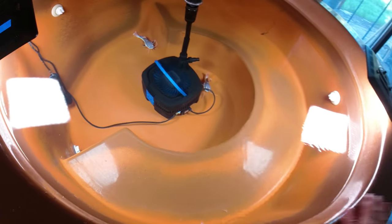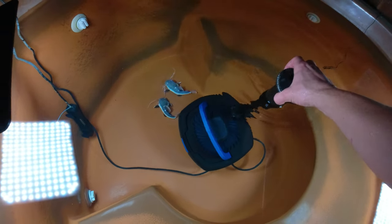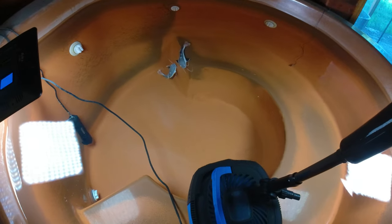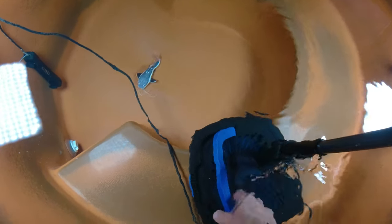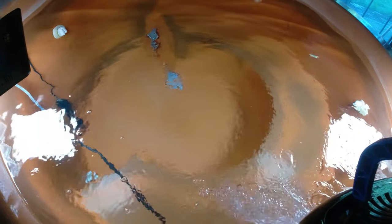All right, so we'll just do the two little hand feedings there. One per fish. And then we'll take the filter out so the filter doesn't suck up the rest of the food here.